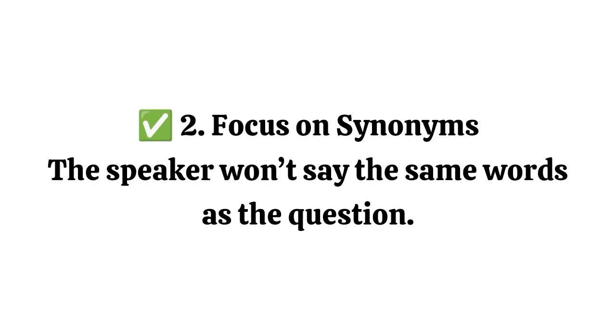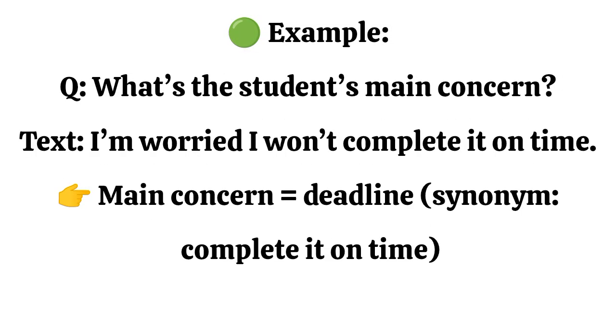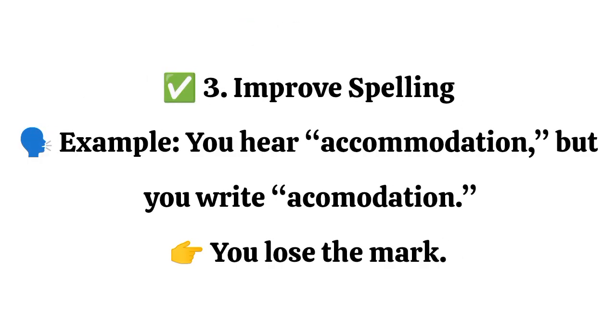2. Focus on synonyms. The speaker won't say the same words as the question. Example. Question: What's the student's main concern? Text: I'm worried I won't complete it on time. Main concern: deadline. Synonym: completed on time.